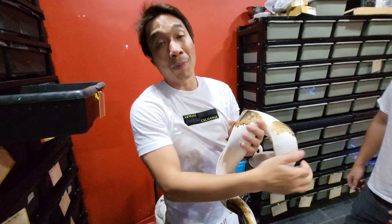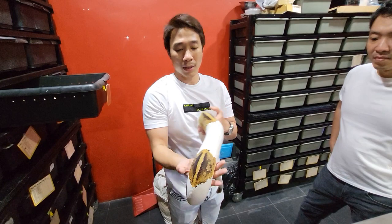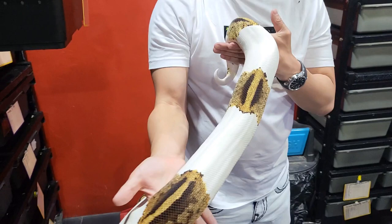So, magkano yung ganyan? This, well, baby, hindi yung baby, ha? If baby siya, it would cost somewhere around 35 to 40,000. 35 to 40. Yeah. Very affordable if you look at it, if you wanna compare it to the other snakes here, no? Yung iba, kalahating million.